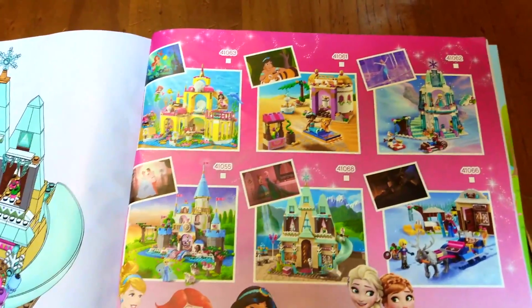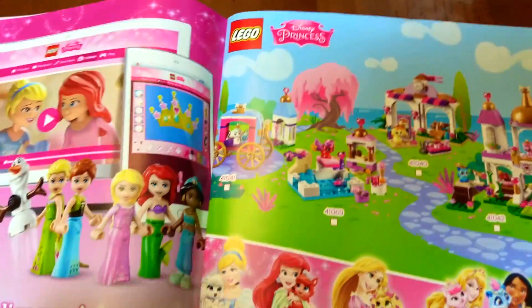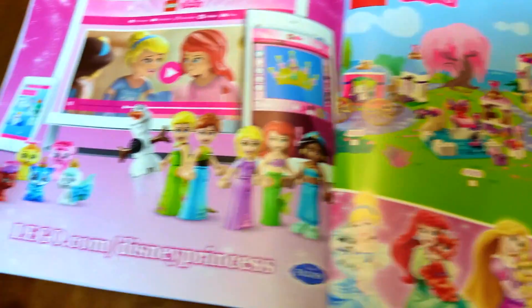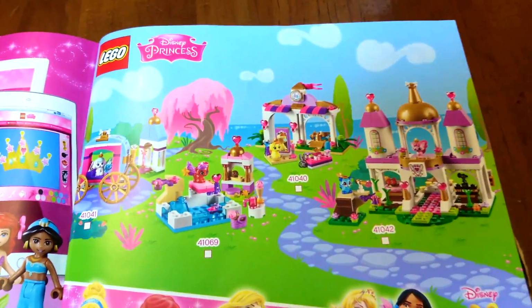And what else we have here? Here's all the princesses. Ooh, pets. The palace pets and princesses. And that's what we have. That's it.